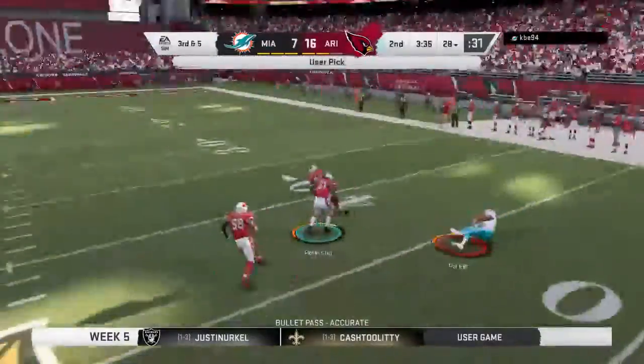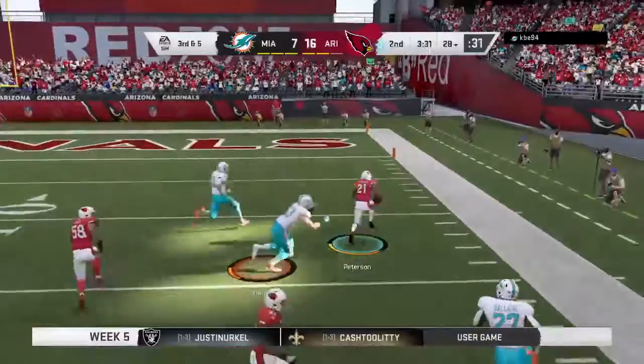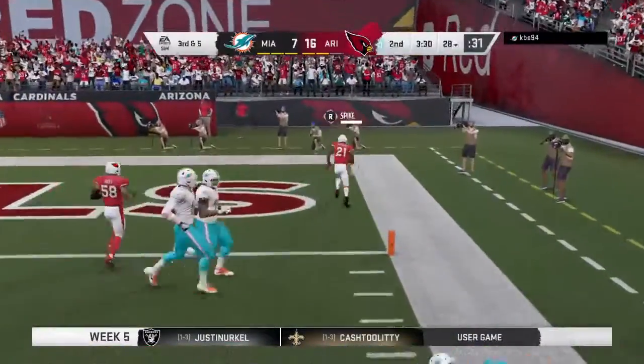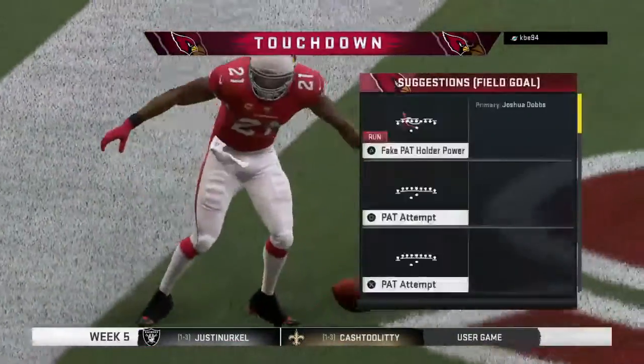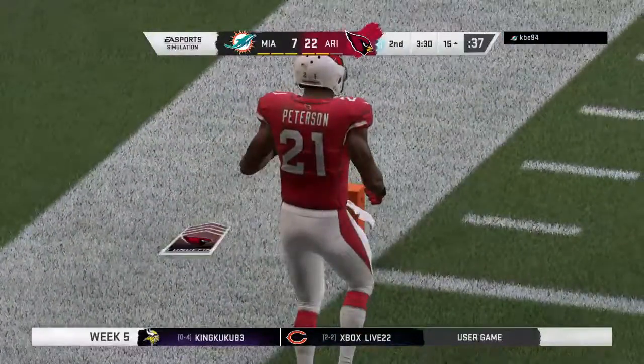They seem... And for the 3rd time here in this half, it's intercepted. Picked off right around the 43. And they will score. It's a pick 6 for the Cardinals touchdown.